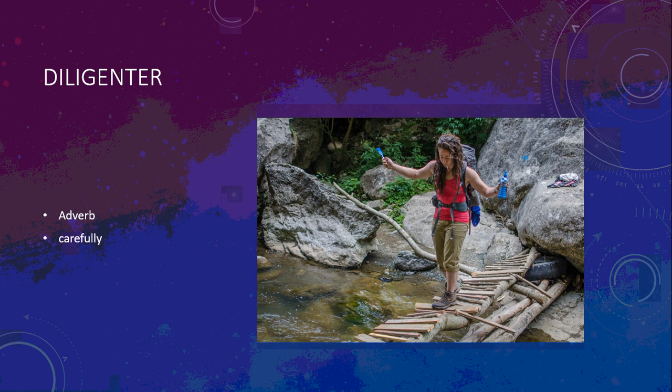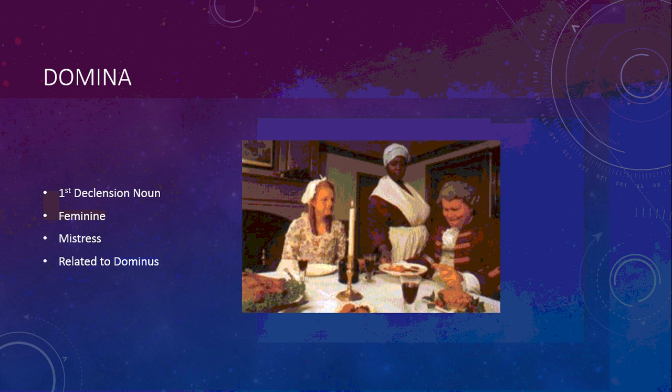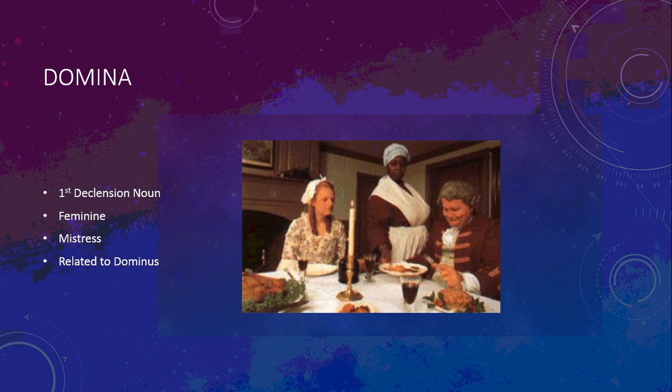Diligenter is an adverb meaning carefully. This woman is carefully crossing the bridge. Domina is a first declension noun. It's feminine. It means mistress. It's obviously related to dominus, the master. So here we can see the dominus and the domina being served by an ancilla.